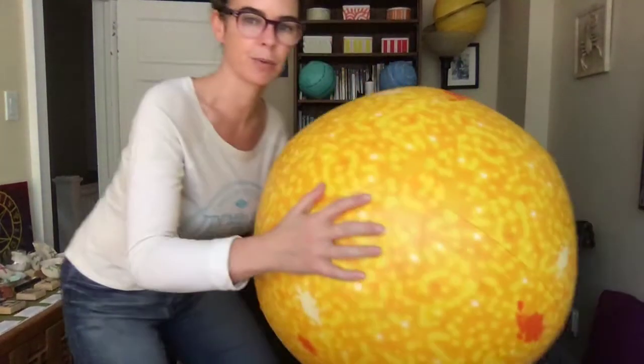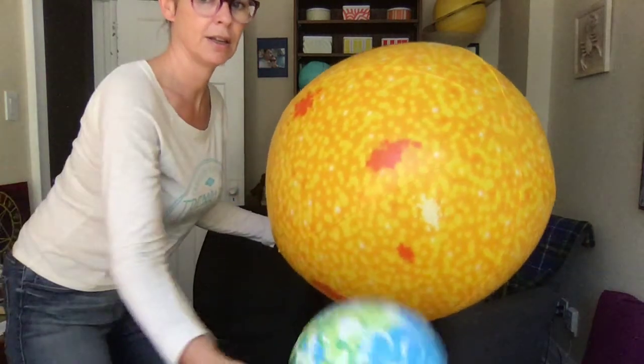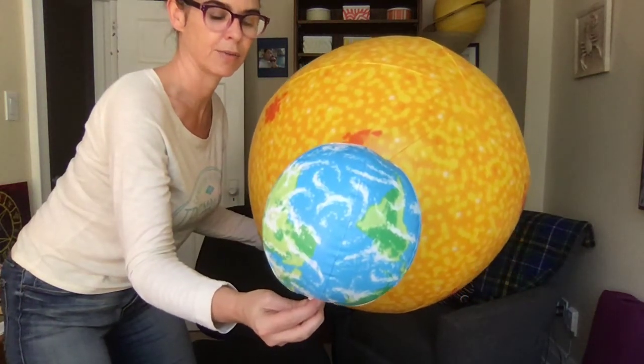Anywho, so I thought today I would try to use my visual aids again to show you guys a little bit about how moon sign works. And so my visual aids, very beautifully gifted to me by my friend Shannon Bienvenue, another Scorpio. This is the sun. I'm gonna have to get out of my chair for this one. Do it like this. And this is the earth.